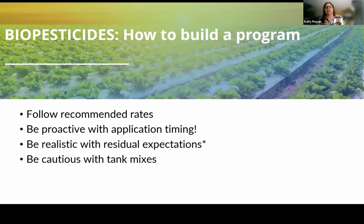I mentioned earlier, it's important to always follow the recommended rates. Be proactive with timing, since so many of these are either preventative products or, in the case of insecticides, they're going to be more effective when the population is small and manageable than when it's totally out of control and outbreaking. So be proactive with keeping an eye on things, getting things applied sooner rather than later. And again, be cautious with tank mixes. But when you're thinking about how to build these into a program, you have options.